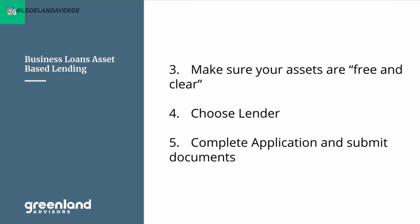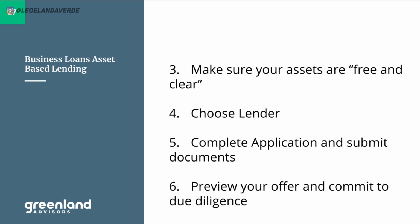You've got to complete your application and submit your documents. That's number 5. And preview your offer and commit to due diligence. So what is due diligence? This is the time in which the lender is actually going to probe through your financial statements. It's probably going to ask you to submit your tax returns and make sure that they jive with your internally generated financial statements. They're going to take the time to make sure that what you say is true.